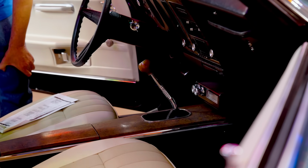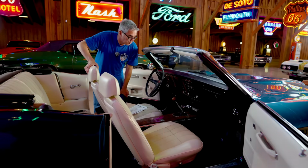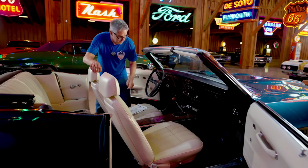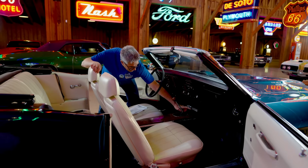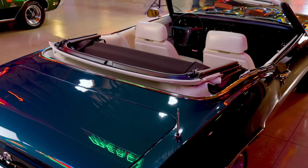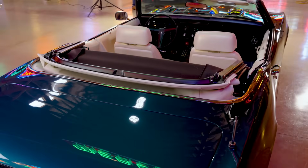The automatic was possible with the Ram Air 4, but not here. It's a close ratio Muncie M21, 4-speed, good stuff. Also delicious to see is the factory 8-track tape player right there. It's a factory item. Bucket seats, standard fare in the Firebird. And just a beautiful example.